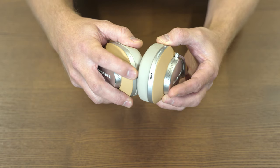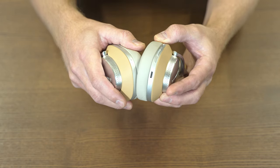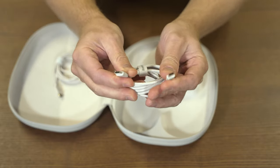The headphones have one USB-C connection used for charging and connecting an analog source to the headphones. In the carry case, there's a special mini jack to USB-C cable provided for that purpose. It's also possible to connect the headphones digitally to a laptop via USB and use them as a sound card supporting 44.1 or 48 kHz 24-bit sound. There's a cable provided for that task as well.